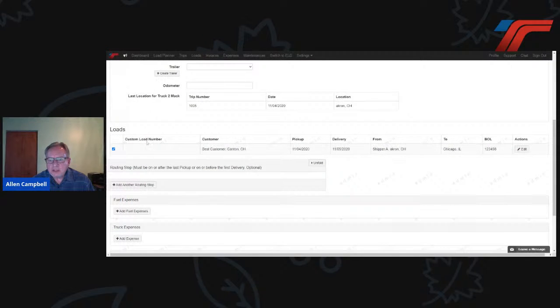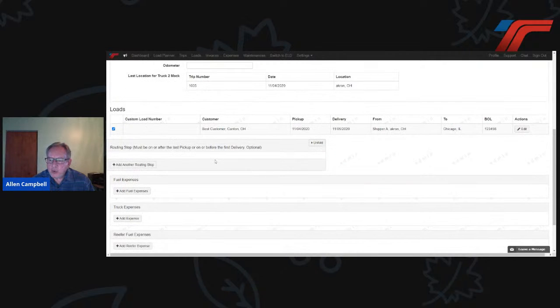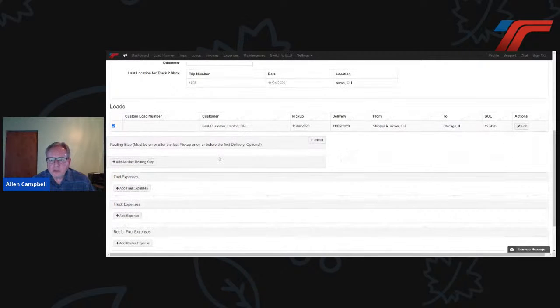This is the load that's selected for this trip. You can't have more than one load on a trip. Some guys run a lot of LTL stuff. You might have 3 loads on one trip. A trip is from when you pick up your first load until you're empty and you deliver a load. That is the way a trip works in our system.